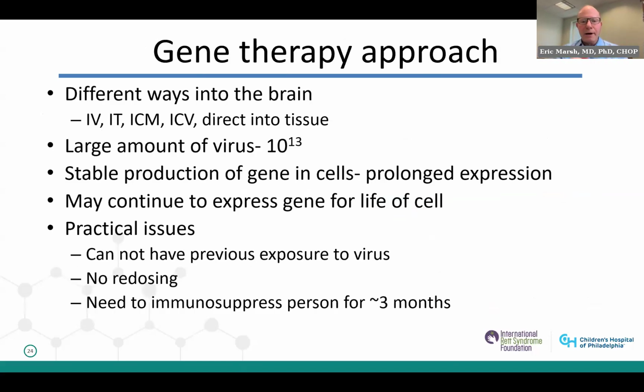So as I said, for RNA therapies, there's different ways to get this into the brain. You can do it by IV, intrathecal, cisterna magna, intracerebroventricular, or directly into the brain. There's actually an FDA-approved gene therapy for a pediatric onset movement disorder where they do exactly that. They inject it into the basal ganglia of the kids because that's where the main genetic mutation is, and that's been shown to be very effective.